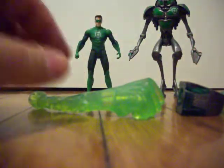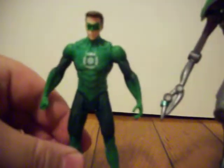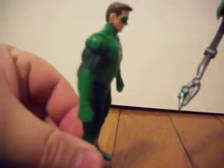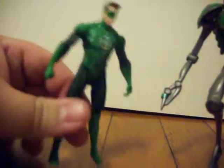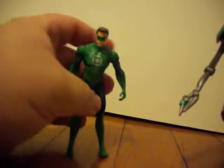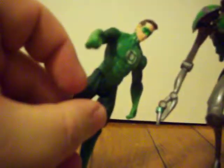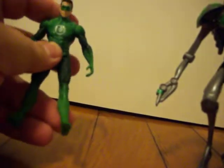Details on these guys look pretty cool, plus their rings and constructs they got. Looks like they don't have any joints in the knees or elbows, just moving them forward and back and side to side here. Same goes with the legs.